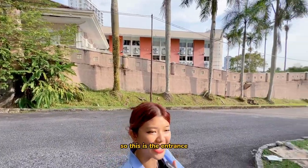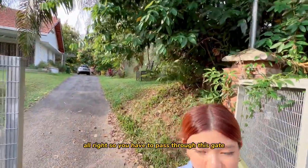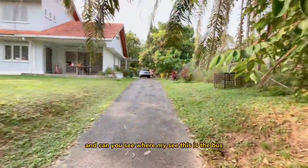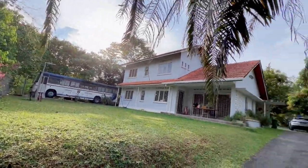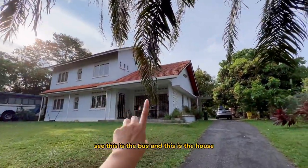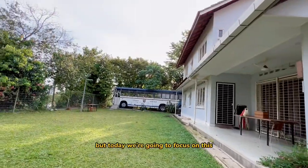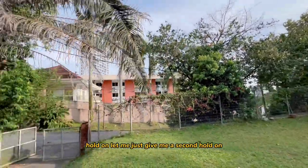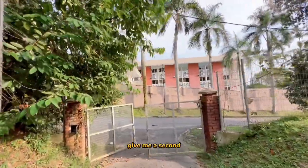So this is the entrance, and I'm gonna give you a whole walkthrough, alright? You have to pass through this gate. See, this is the bus, and this is the house, I think the owner's house or something. And this is where you park your car. But today we're gonna focus on this. Hold on, I forgot to lock the back door. Give me a second.